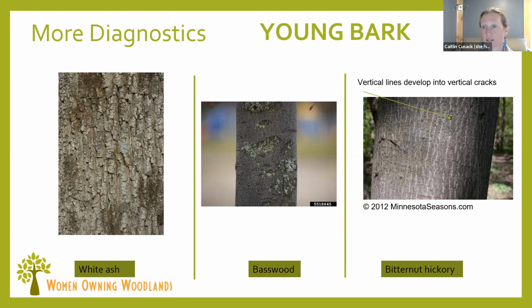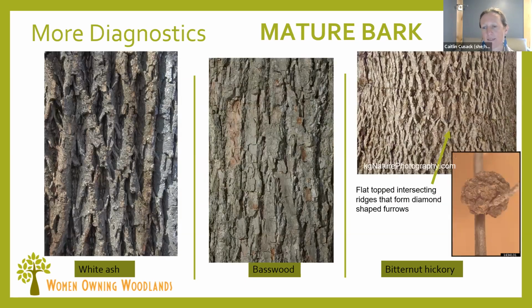But when it does get older, the cracks start to divide and ridges start to form, and they really do start to intersect. And sometimes at a quick glance, it's like, oh, that's an ash. Oh, wait, no, it's a hickory. It does intersect to form this diamond shaped pattern. But what's interesting is the ridges, you can look on the white ash on the left, they're not flat topped like hickory. Hickory has this really flat sort of top surface of the ridge. It's not quite as angular as ash.